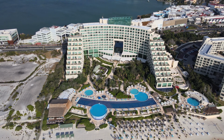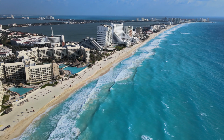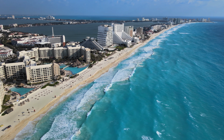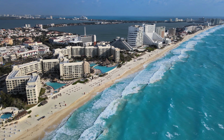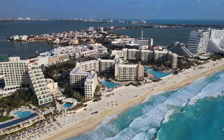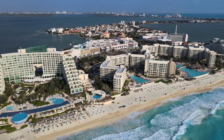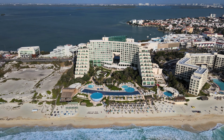Live Aqua is in the middle of Cancun's hotel zone, right across from La Isla shopping mall. It's currently rated number 3 in Cancun's top 10 all-inclusive hotels and is an adult-only resort. Let's dig in and I'll explain a little of the good, the bad, and the ugly as we walk around together.